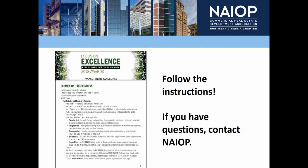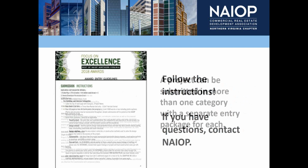Again, this may seem like a very obvious statement, but please follow the directions and only use bullet points. This makes your submission extremely easy for the judges to read and review, which ultimately makes it easier for them to determine whether or not you receive an award.